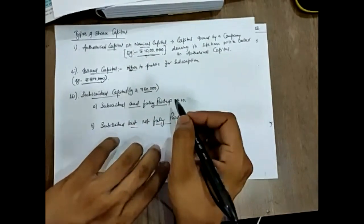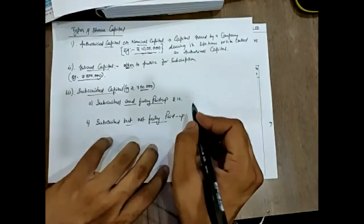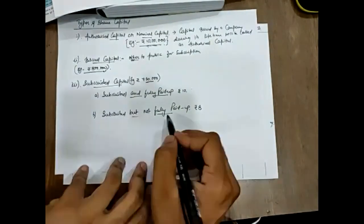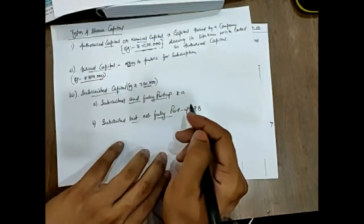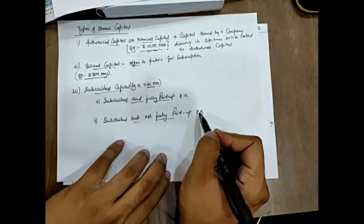अगर कंपनी को पूरा का पूरा 10 रुपया नहीं मिला है, सपोज अभी कंपनी को उस शेयर पे सिर्फ 8 रुपया ही मिला है, तो उसको बोलेंगे सब्सक्राइब बट नॉट फुल्ली पेड. तो कितना पैसा मिला है उस पर डिपेंड करेगा कि वो सब्सक्राइब एंड फुल्ली पेड के कैटेगरी में जाएगा या सब्सक्राइब बट नॉट फुल्ली पेड के कैटेगरी में जाएगा.